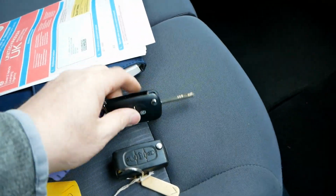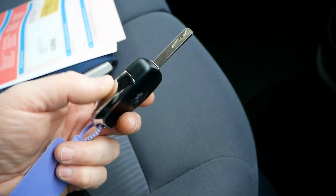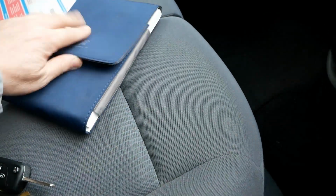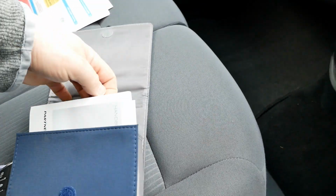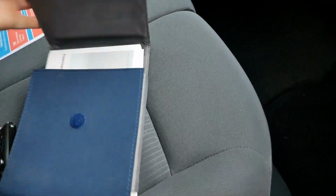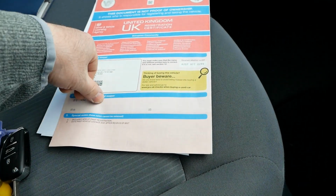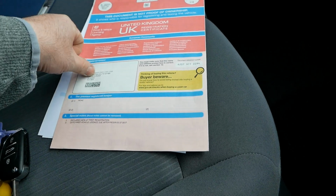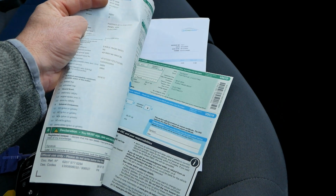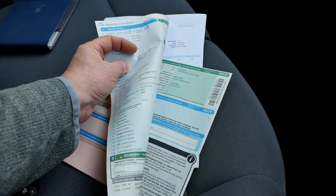Just to show you the paperwork as well. We've got 2 keys, that's the original. I've also had a new key cut, and they are much nicer than the original Peugeot ones, much more premium. We've got the book back here with all the books. The service book didn't have any stamps apart from the last service, so I'm not going to show you that, but we've got the service history here, which I will show you in a second. It's had no previous keepers, so only one keeper from new, and it's come from LeasePlan, the lease company, and the registration date is the 26th of the 7th, 2016.